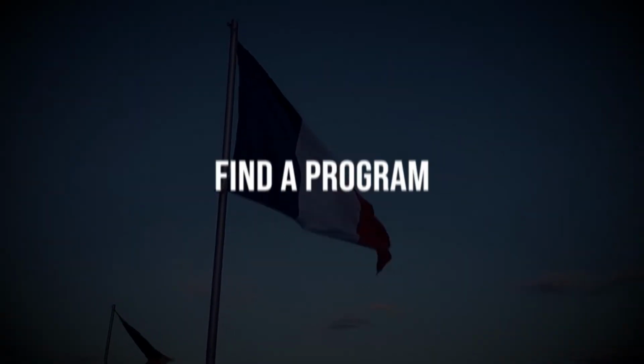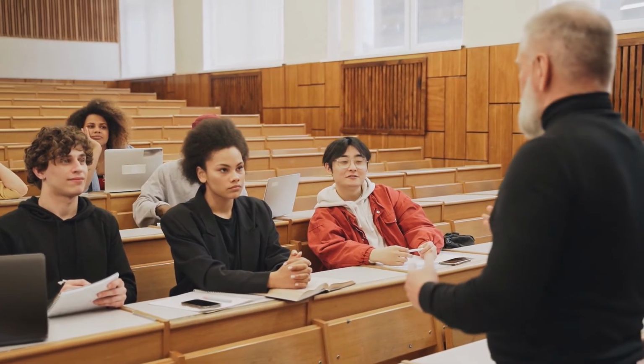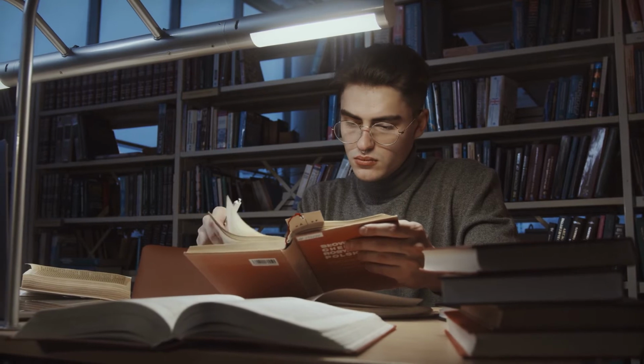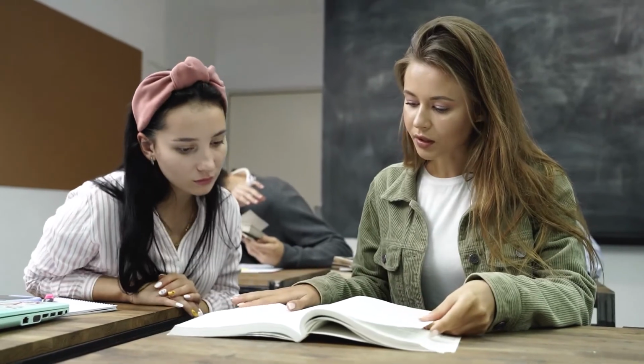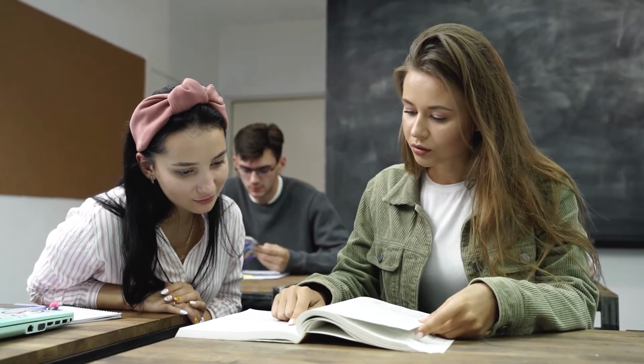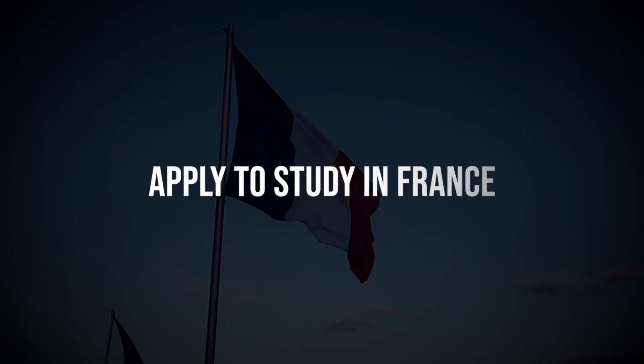Find a program. One of the easiest ways to get a visa to France is for academic studies. You can apply directly to a French institution for a degree program or try to find an affiliate program with a university in your home country. Most schools offer overseas study or foreign exchange programs that send students to study at a French university for 1 or 2 semesters.